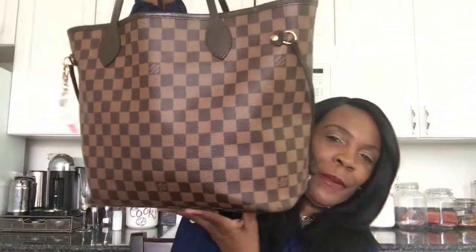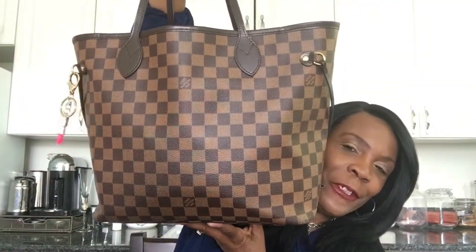And then my next bag. Okay, this bag. If you're the type of person who wants a luxury bag, but you don't want to have to worry about the bag, I'm just telling y'all. Y'all seen this bag before. Y'all know what it is. Because she's already stuffed, because we was out today. It's my Neverfull. My Louis Vuitton Neverfull.